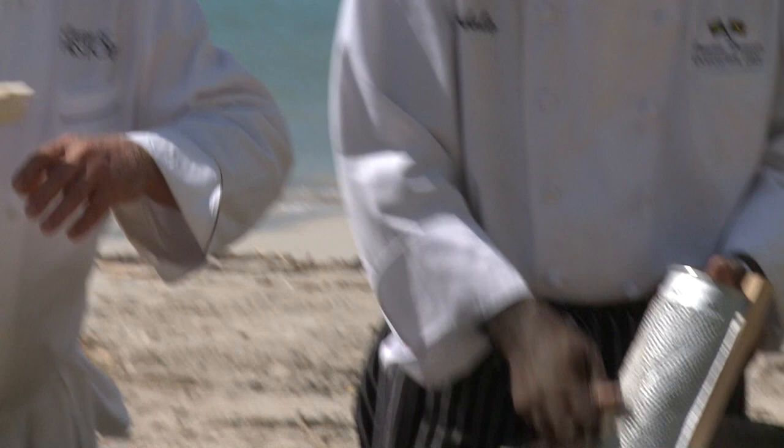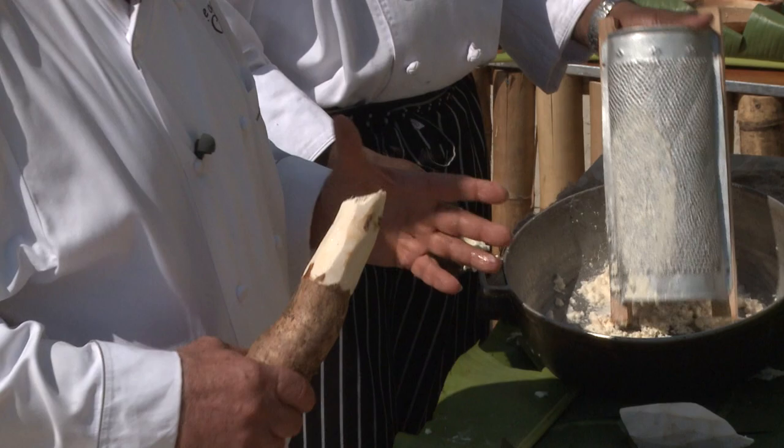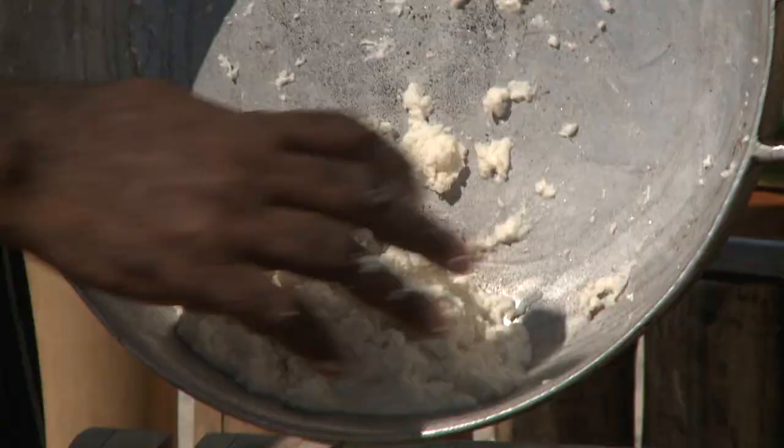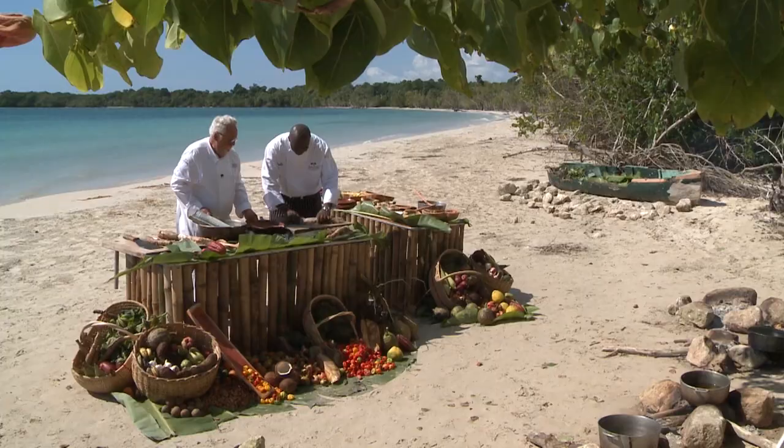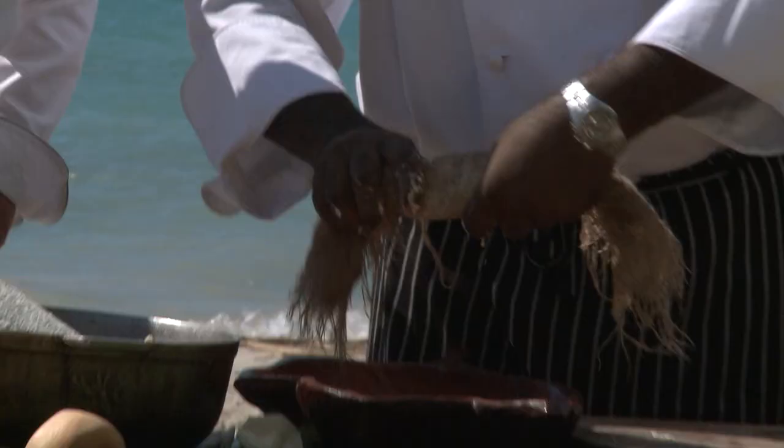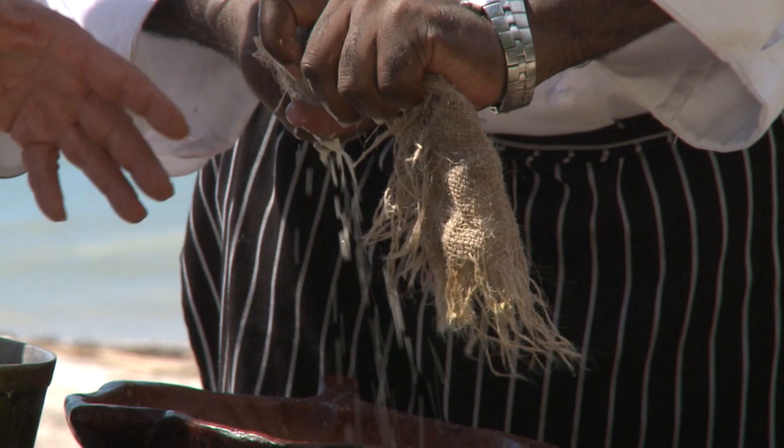What Junior is doing right now, he's grating the cassava root, and then he's going to squeeze the liquid out of it. This is actually a piece of burlap, right? Yeah. And what we're going to do here is just remove the juice from the cassava. And that's what's used for starch. So that's the starch. What they normally do is compress this and then sun dry it.